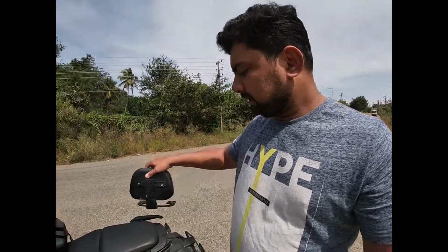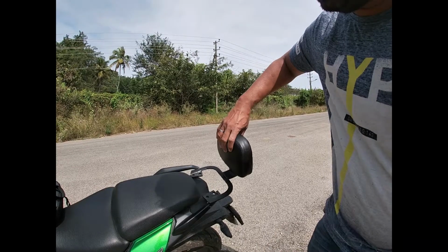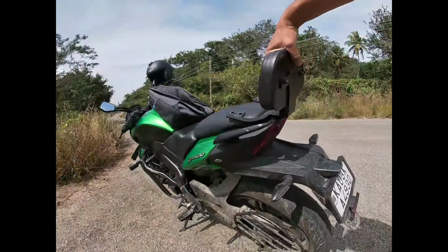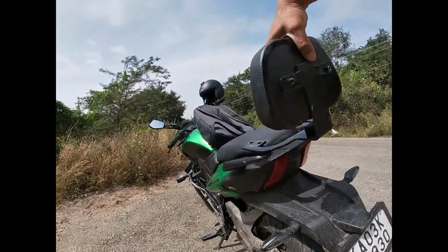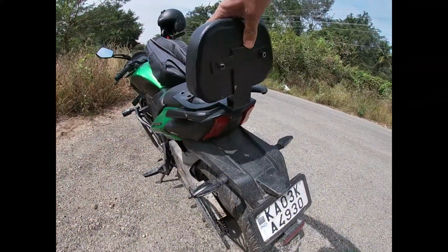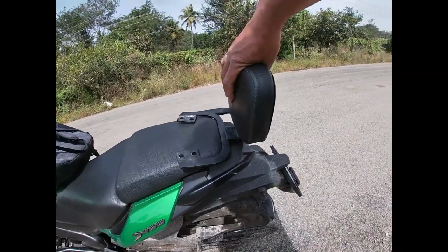The people who sit behind, especially the girls, will find it really difficult to sit on the bike. So I have actually customized this. I have cut off this particular part. If I keep it like this, the length is this much height. If I keep that inside, it'll be this much height. But to get on the bike, it'll be really tough for the girls.